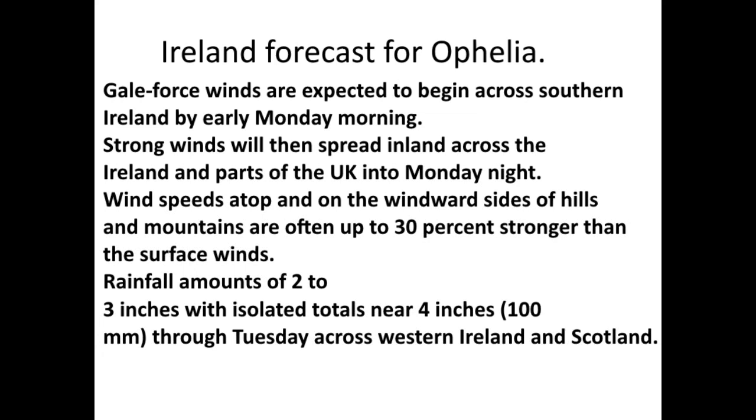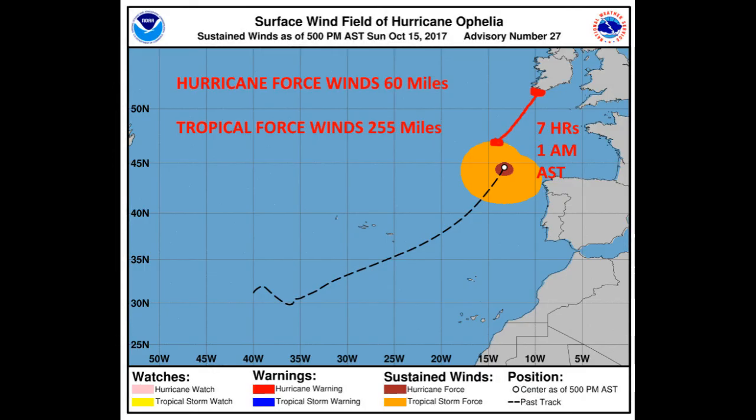And as this shows, if you're on a windward side of the hills or the mountains, it can be 30% stronger. And rainfall, they're looking at 2 to 3 inches, and then always you're going to have isolated areas higher. So they're thinking maybe 4 inches or more.